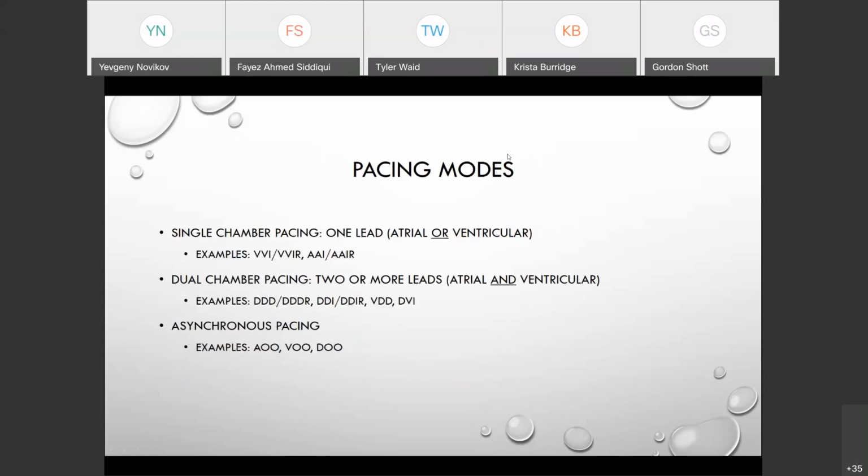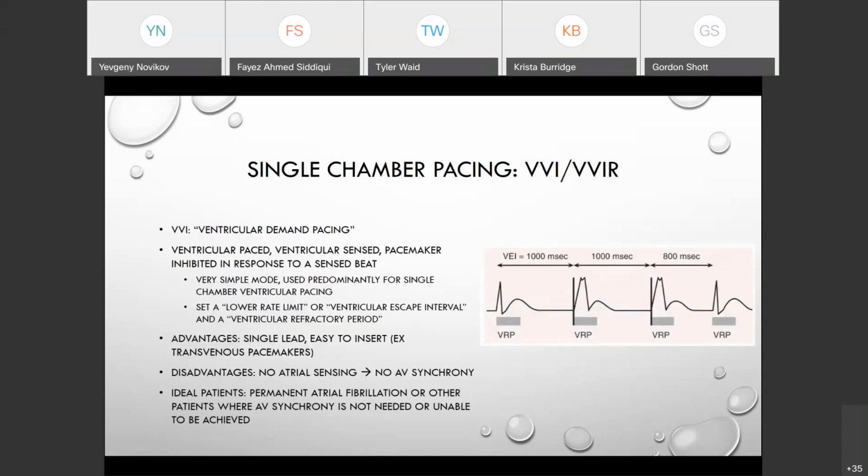So when we're talking about pacing modes, I think the simplest way to think about it is single chamber pacing, meaning you only have one lead, dual chamber pacing, meaning you have two or more leads, or asynchronous pacing. We'll go through all of these here this afternoon. So we'll start with the simplest one, single chamber pacing. The first one is VVI.